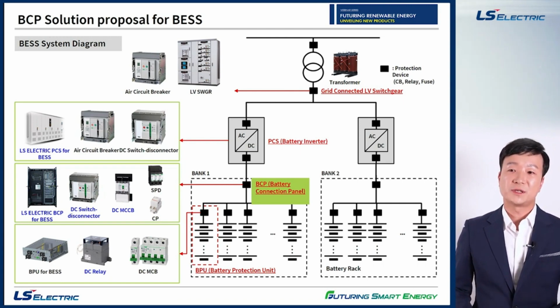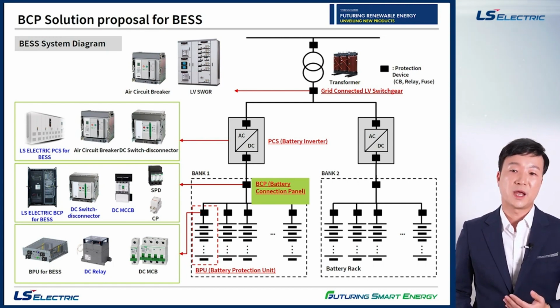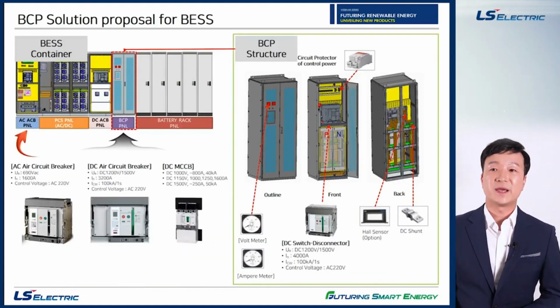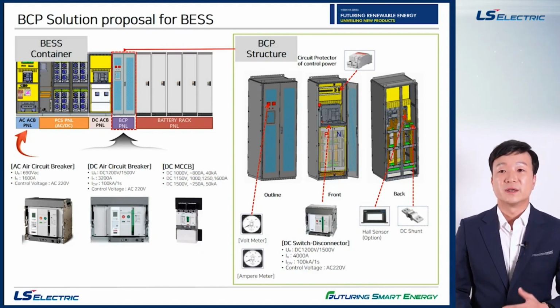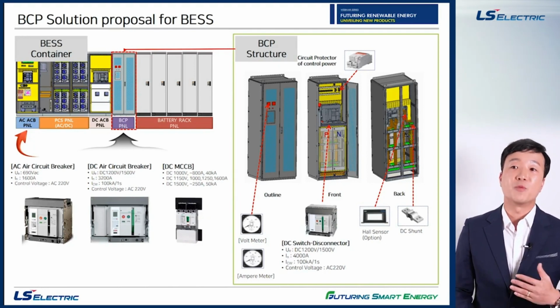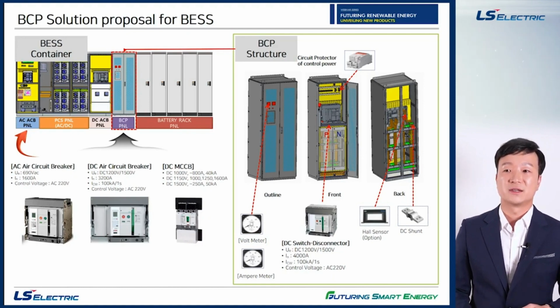From an installation devices perspective, we provide all kind of AC and DC protection units such as circuit breakers, DC switch disconnectors, and DC relays. BCP is placed between PCS and battery racks, so it can protect battery system from electrical fault. Inside this BCP, DC switch disconnectors are mainly used for switching, but it can protect circuits and combination of fuses as well. DC circuit breakers can also be installed here as alternatives.